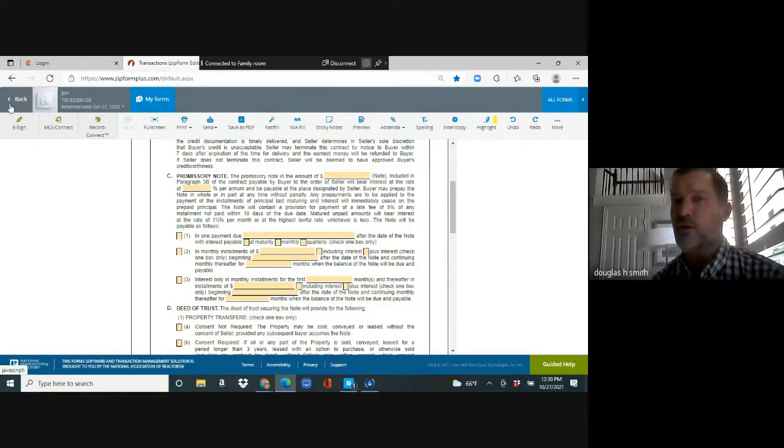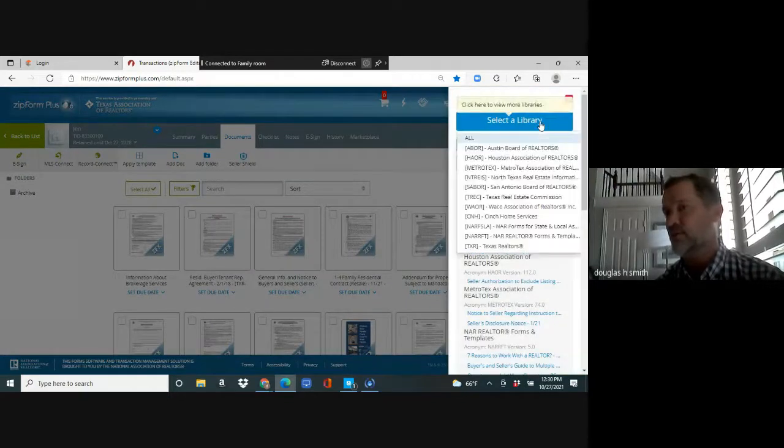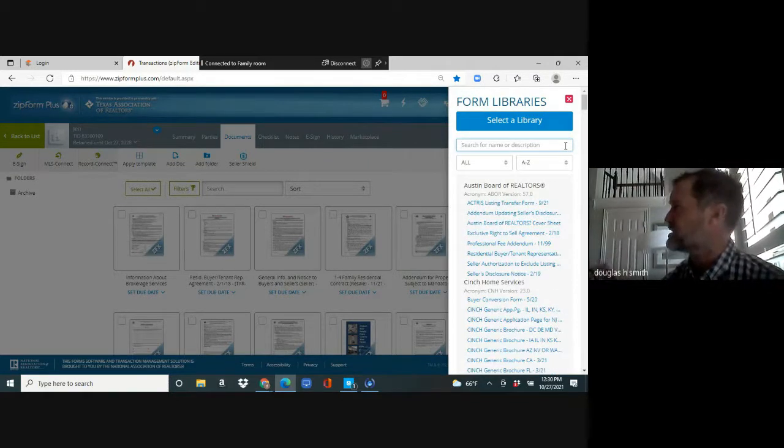And just real quick, all forms can be found once you're in documents. Always go to your documents, and then all you do is click in the right corner, all forms. There's a big drop down. You hit select libraries, select all, and then this is almost dummy proof. All you have to do is type in one word that's in the title of the form, and it'll pull up every form.